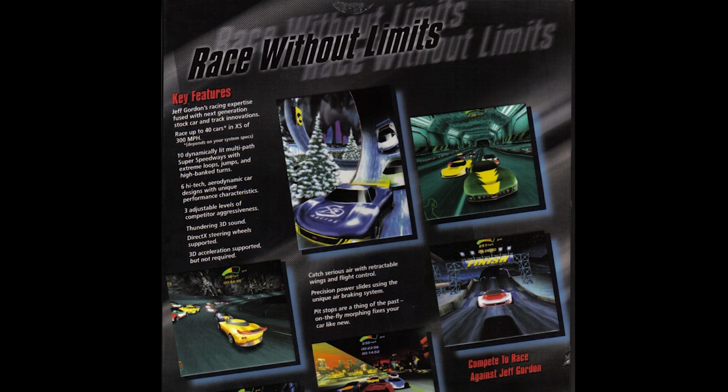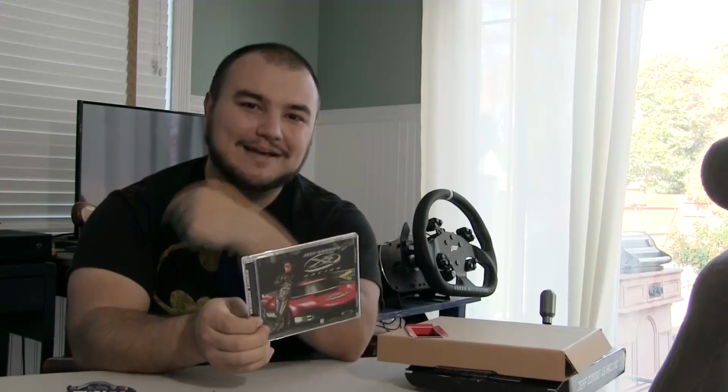Key features. Jeff Gordon's racing expertise fueled with next generation stock car and track innovations. Race up to 40 cars in excess, spelled XS, of 300 miles per hour. 10 dynamically lit multi-path super speedways with extreme loops, jumps, and high banked turns. 6 high-tech aerodynamic car designs with unique performance characteristics. Oh, here's a good one. Thundering 3D sound. Catch serious air with retractable wings and flight control. Now, if that was a NASCAR, I think I might watch that.